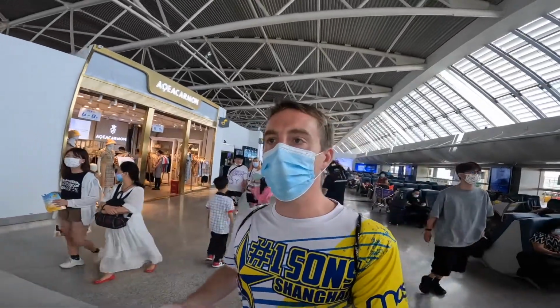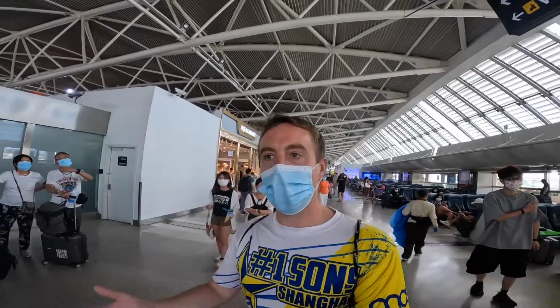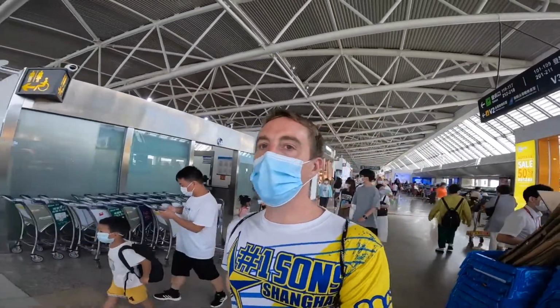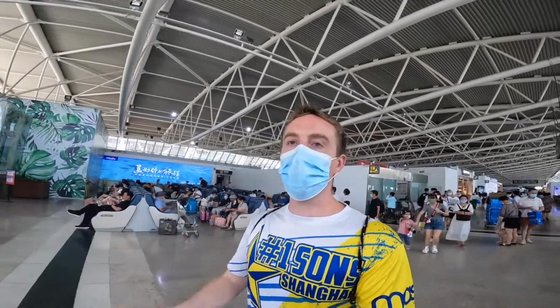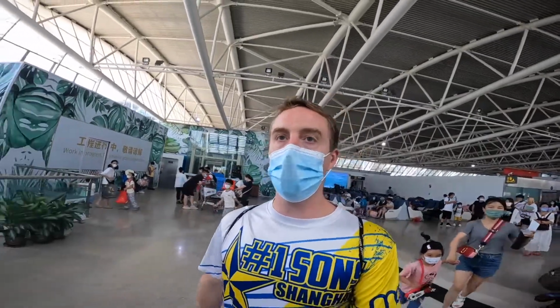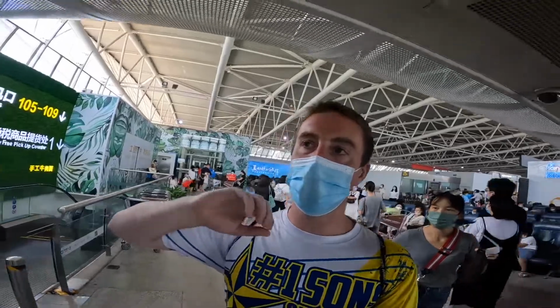and tons of terminals and tons of counters, but there's usually not enough staff, and it's not that busy of an airport anyway. There's usually not that many staff, and then you just get this massive bottleneck, and there's so much waiting. And also, the airport is massive, and it doesn't need to be. See, I'm already at my gate here, like pretty much at my gate here in Sanya, because airports don't need to have satellite terminals and trains that take you to them if they're not that busy of airport.